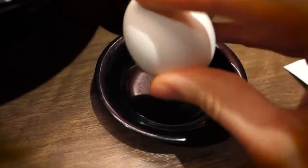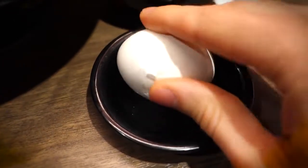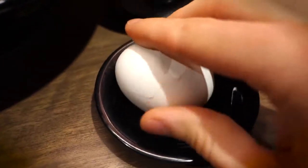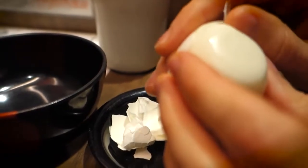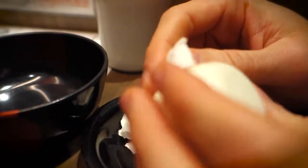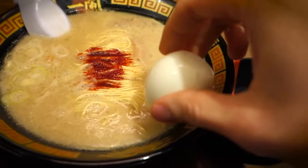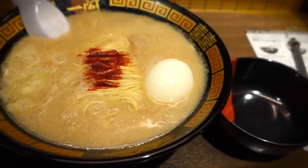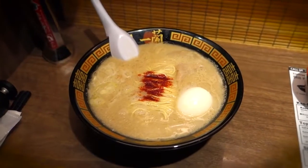Now that bowl of ramen was looking pretty good, but I couldn't help but notice this eggy wig situation. Apparently I have to remove the shell myself. I might as well cook the whole thing if they're gonna be like that. What are they, short on staff today? Here I am paying the big bucks and I have to spend my precious time de-shelling an egg. Anyway, eventually I got that eggy wig good to go and I gently placed it into the ramen.